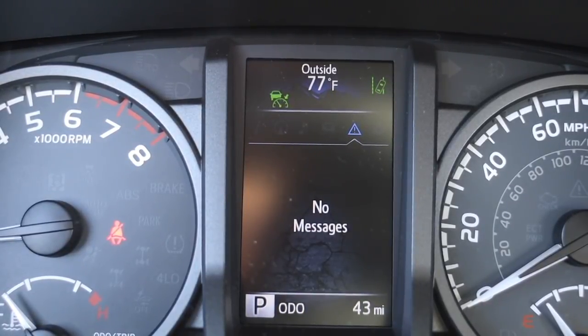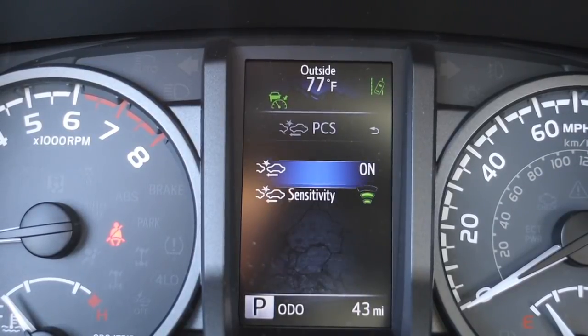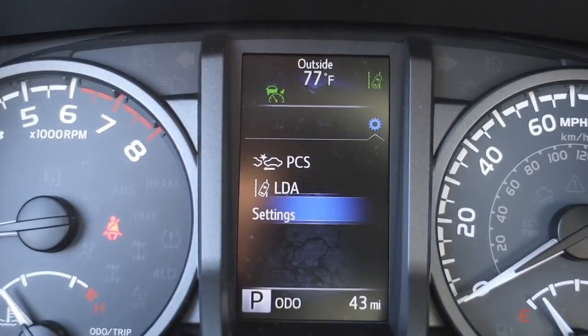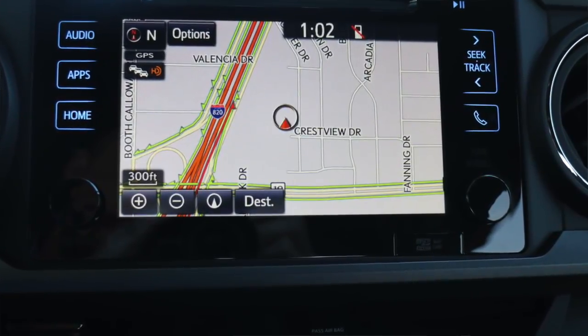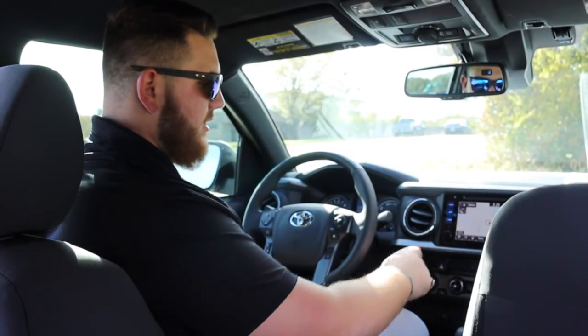Going to the very last one is actually another way you can turn on and off and also adjust the sensitivity of your pre-collision warning system and your lane departure alert and other vehicle settings. Now coming over here is the infotainment system. You have integrated navigation built into the vehicle to where you can press on it and you can type in a destination that you want to go to.